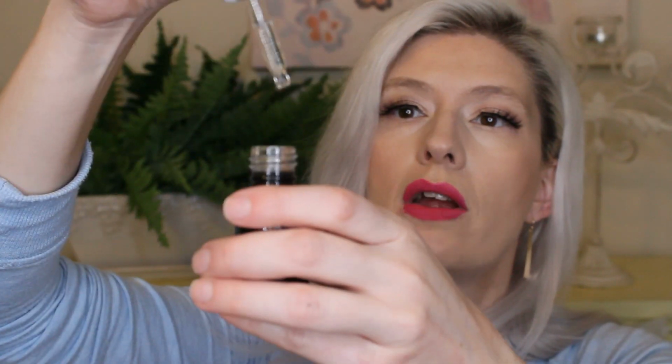Let's see if I can figure out how to open it. Oh, there we go. So very clear serum right here. We're going to go ahead and drop it right onto my hand. It is very thin. You can see it kind of rolling down there. Sorry, I have swatches from an early video. I should have cleaned that up. And it does not smell at all. Sometimes you'll get that kind of a citrusy smell when you use a vitamin C serum or a booster.